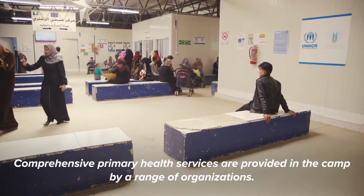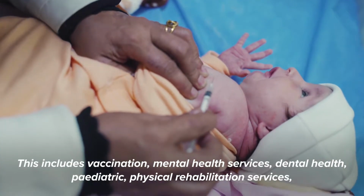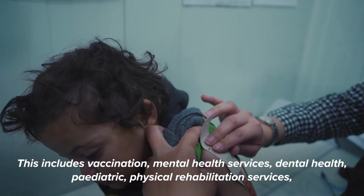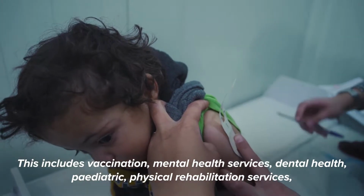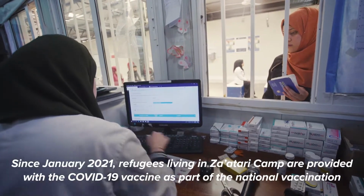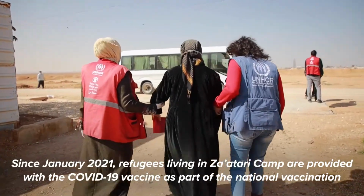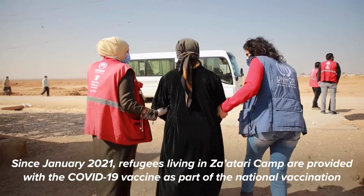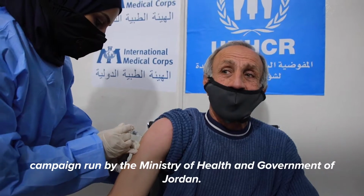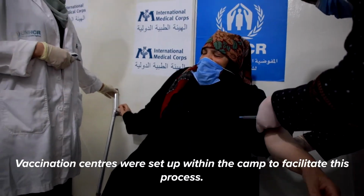Comprehensive primary health services are provided in the camp by a range of organizations. This includes vaccination, mental health services, dental health, pediatric, physical rehabilitation services, A&E and GP consultations. Since January 2021, refugees living in Za'atari camp are provided with the COVID-19 vaccine as part of the national vaccination campaign run by the Ministry of Health and Government of Jordan. Vaccination centers were set up within the camp to facilitate this process.